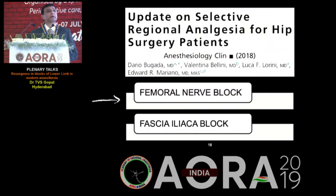So let us look at selective regional analgesia for hip surgery patients. When patients present to the ER with hip fractures, they are in tremendous pain, and we tend to perform on-arrival blocks in the emergency, and these usually constitute a peripheral nerve block or the fascia iliaca block, the double pop technique, which was introduced by Dalens in 1989.